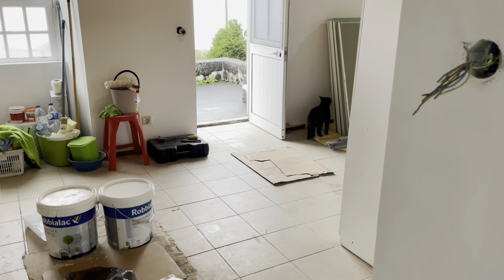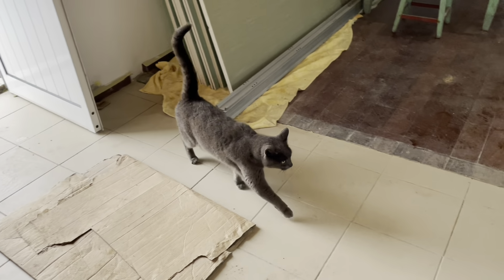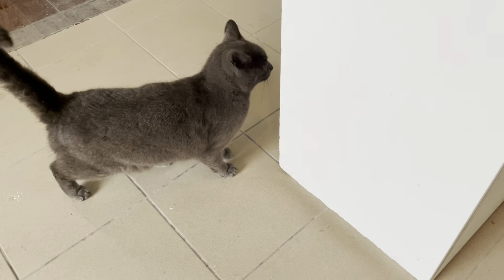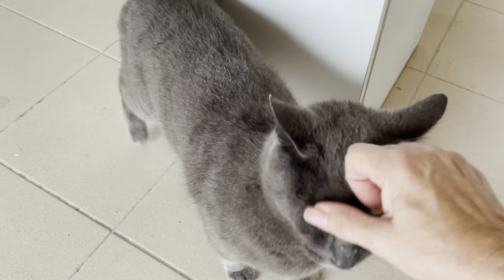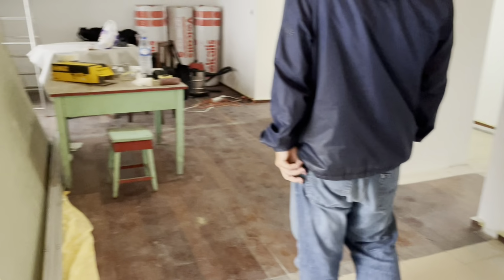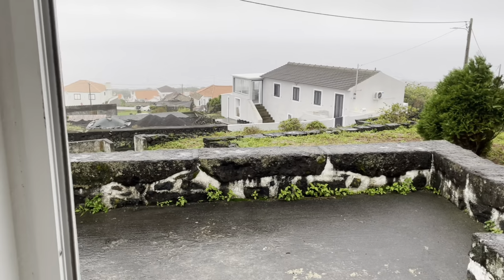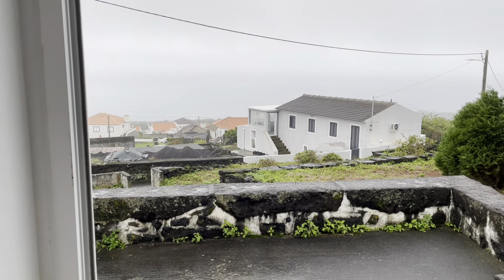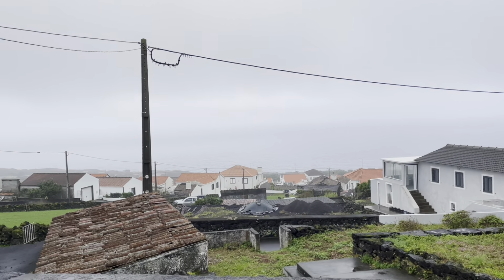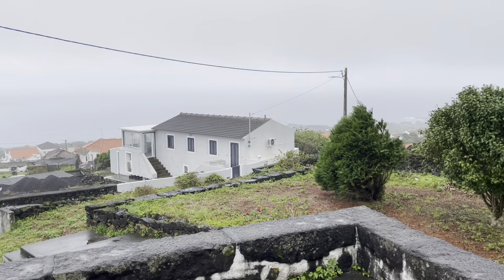Our little neighborhood kitty cat has come to visit us this morning. Bom dia. This is actually the gentleman Cesar that's doing our bathroom. This is his kitty cat. Hi, sweetie. He's so friendly. He's all wet too. Well, it's raining. Yes, it's a very wet, foggy day today. Tomorrow is actually supposed to be a lot sunnier. But that's okay. As you know, I like all kinds of weather on Pico. Look at all this fog. That's why it's so green here.